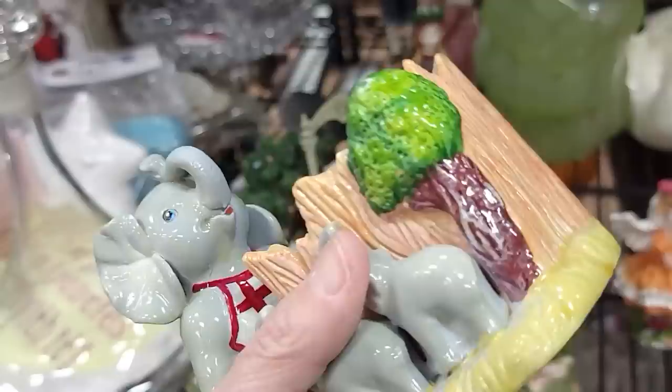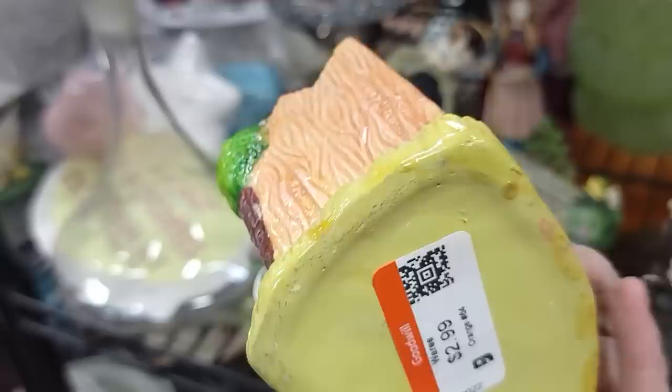Here is a little elephant candle. I would be happier if it was empty and didn't have that crack. So because of that, we have to leave him. No cracked goods.